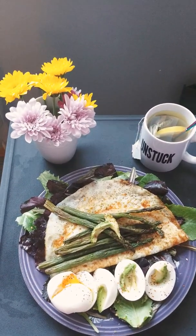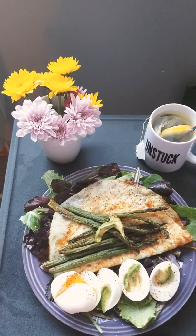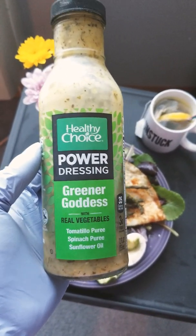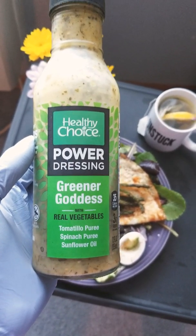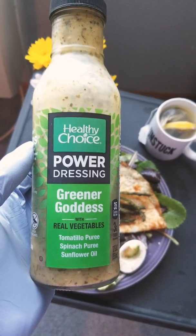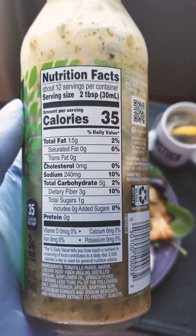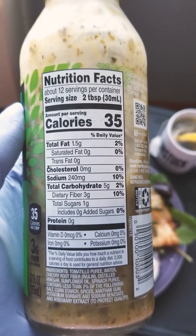Let me pull out a salad dressing that is an example of a healthier one. Hang on. Okay, I'm back. So this Healthy Choice power dressing is a good example of a healthier salad dressing. Let me show you why. Look at the calorie count on that, you guys. That is low. 1.5 grams of fat.